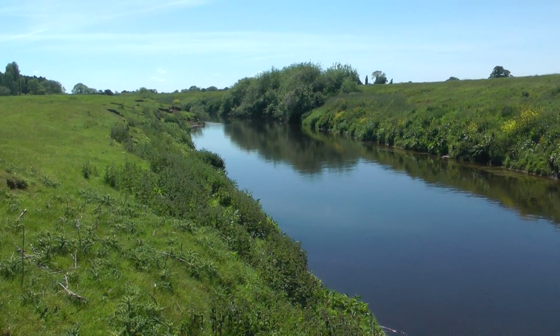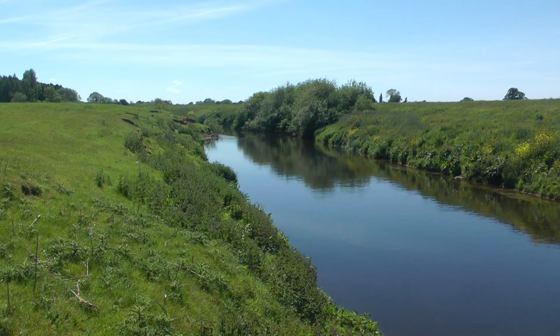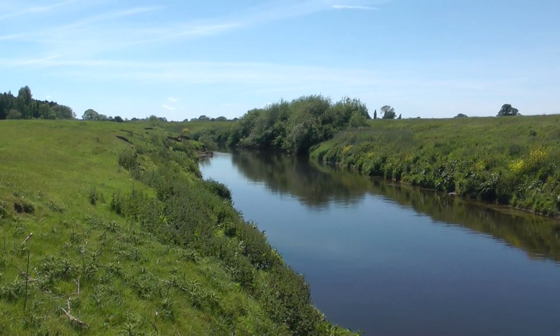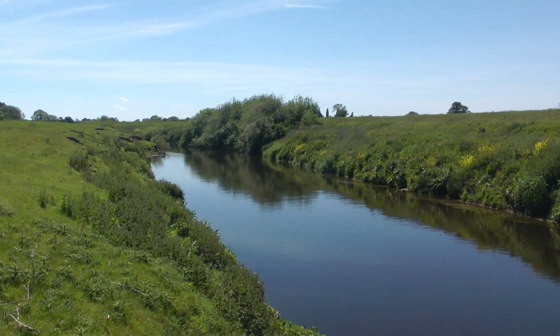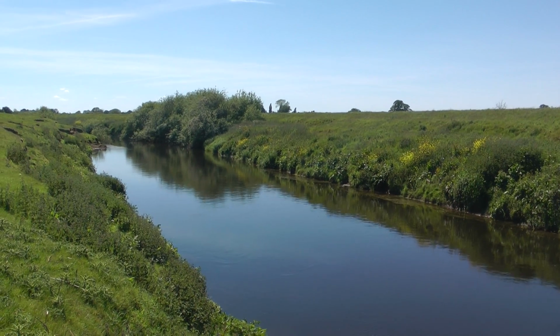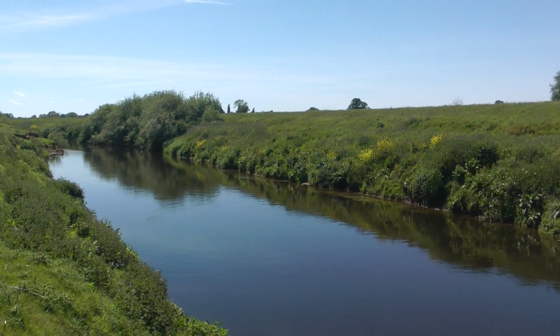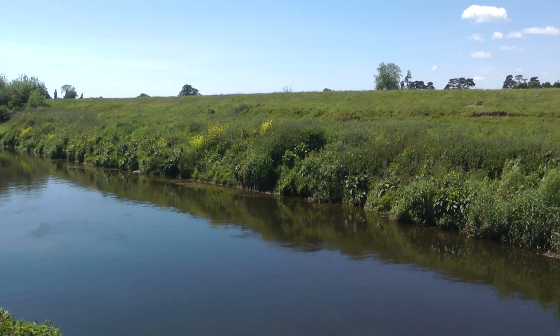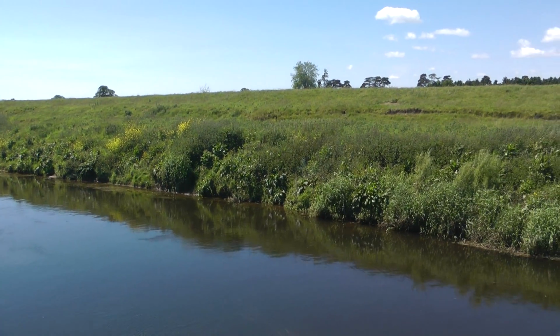That's just looking downstream. There's hardly a cloud in the sky. It's a wonderful day. The forecast for Saturday is we might get some rain, which will just freshen the river up nicely for next week when the season opens.